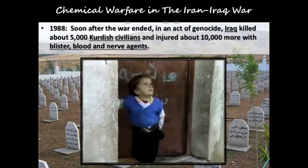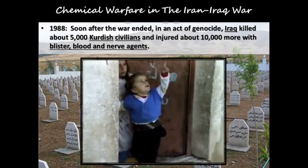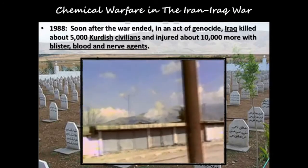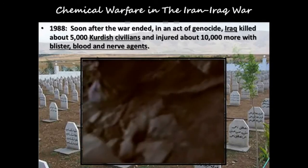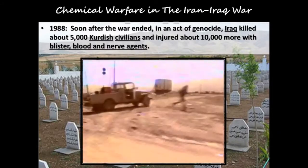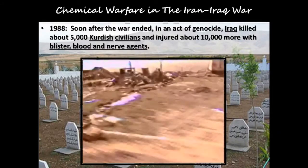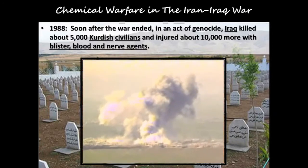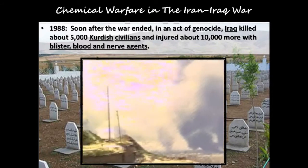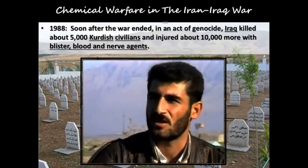Then in March 1988, the Iraqis launched a chemical attack. They used cyanide, mustard gas, and the nerve agents sarin, tabun, and VX, the very chemical weapons now being hidden by Saddam Hussein.